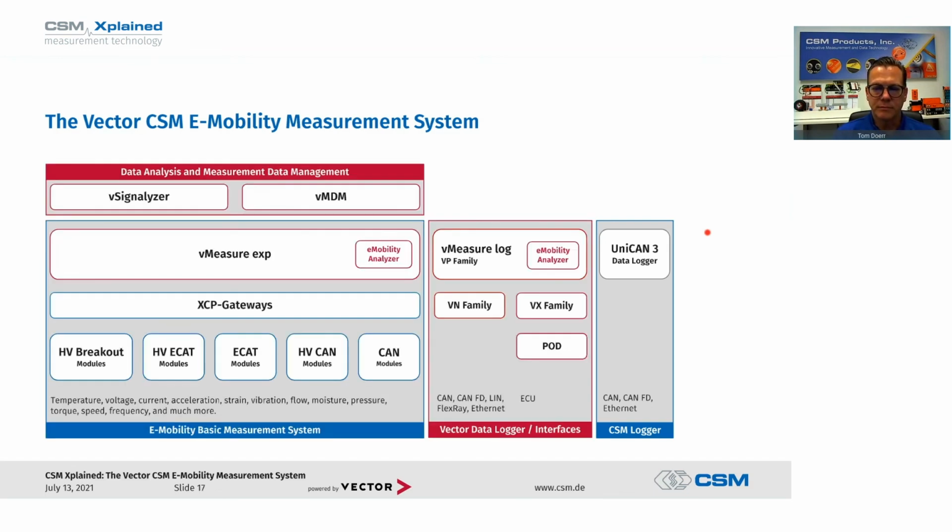So really moving to again the overall view, you can see again vector tools, hardware and software in the red boxes, interfacing and interoperable with the CSM tools in the blue, and that comprises the overall e-mobility measurement system.